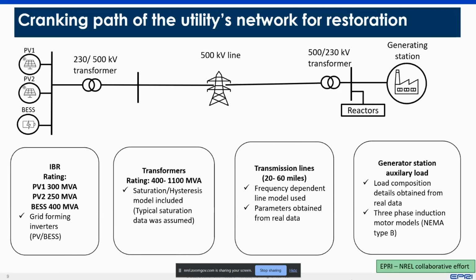So this is one of the cranking paths that we have studied in the utility's network. The primary goal of this blackstart study was utilization of a combination of IBRs that were present or going to be present in the system, as shown on the left-hand side, to energize a 500 kV line in order to reach a generating station and energize some of the loads, mainly three-phase induction motors present in the generating station, and look at whether that can be done successfully using the BESS. Three different IBRs were utilized in this case study: one battery storage and two different PV units. Both of these were assumed to have grid forming and grid following capabilities.